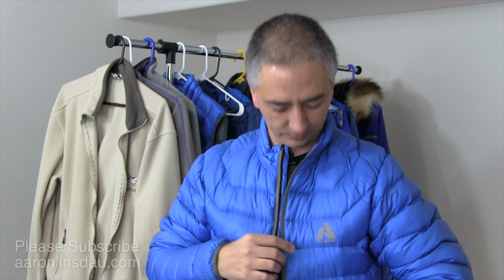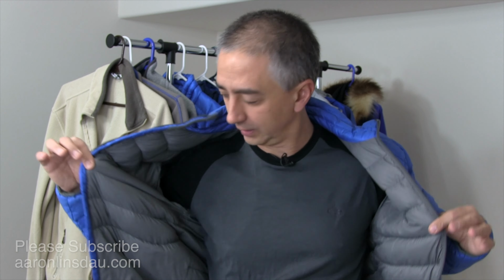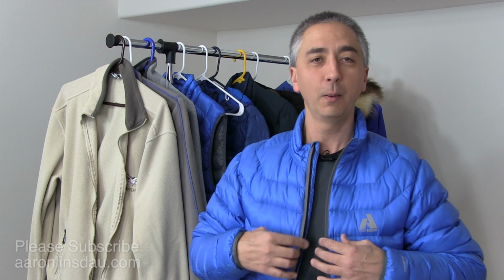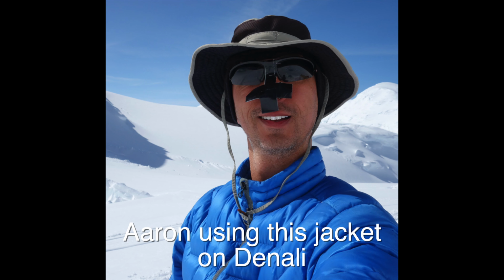It has a complete zip up here. It doesn't have anything in the way of pockets. It's pretty light. You can see it's just puffy, but I'll use this in Jackson Hole and be quite comfortable until it gets to about 0 or below 0 degrees. Then I've got to step it up. But these downlight sweaters, they call them downlight sweaters, not really a sweater, it's a jacket. But this style and this weight of down works incredibly well, and it keeps you quite warm.